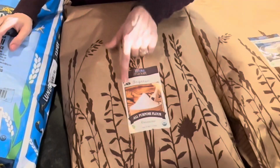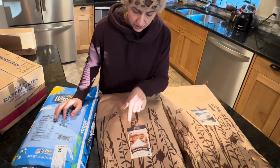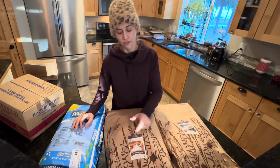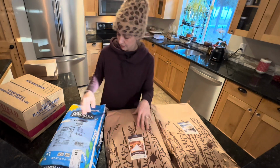Over here, we have all-purpose flour. This 25-pound bag was $27.32. That means it was $1.09 per pound for organic, unbleached, all-purpose flour.